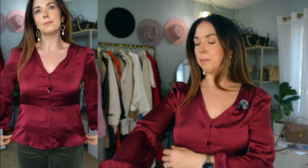It looks so similar to a top that I really wanted during the Nordstrom anniversary sale, ended up trying on, and it just fits so weird. And it was a lot more expensive than this. So the price point of this is so nice. I love the sort of blousey romantic sleeves with the elastic on the wrists. Makes it really comfortable to wear.